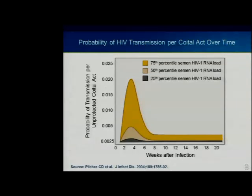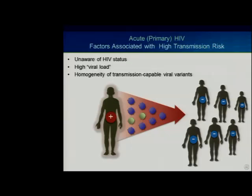Now, secondly, from a transmission standpoint, this is a study that looked at the probability of transmitting HIV per coital act over time. And looking at this graphic, you can see that right after a person's infected, their risk of transmitting HIV is sky high compared to how this looks later on down the road. So people with acute HIV are considered to be so-called hypertransmitters or supertransmitters, and it's probably a multifactorial cause. The basic idea is that, number one, they don't know they have HIV, and they obviously just got it engaging in something that was a high-risk behavior, so they're more likely to be doing this in the next time period, in the next month.